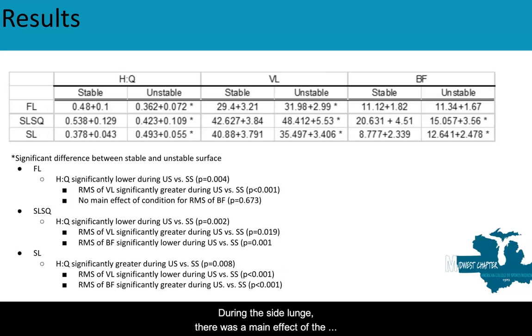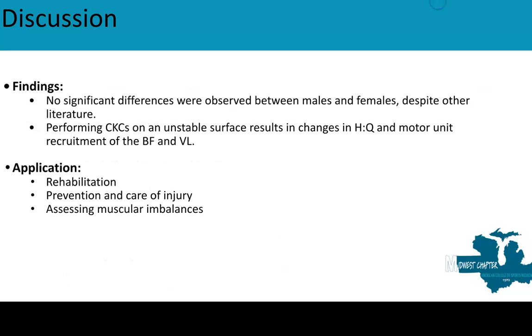During the side lunge, there was a main effect of the HQ ratio with a significantly greater ratio during unstable versus stable. There was also a main effect of the RMS of the vastus lateralis and biceps femoris, with the lower RMS of the vastus lateralis and greater RMS of the biceps femoris during unstable versus stable.